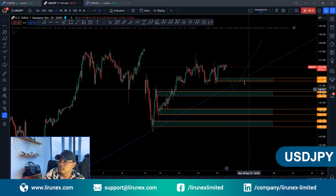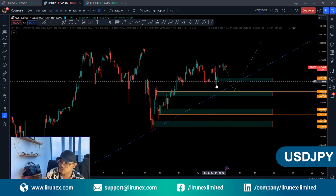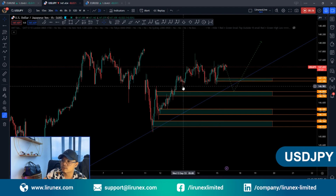Reason being, as you can see, this zone right here for this particular structure is considered low risk as long as you put your stop loss at the end of the structure. Best stop loss evaluation level will be at 146.975. That is the best point that we could see right now.